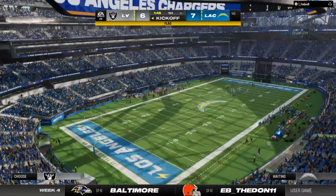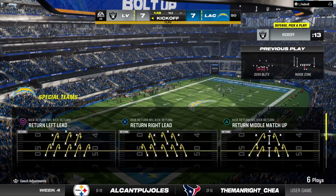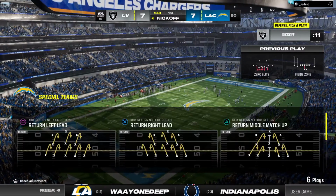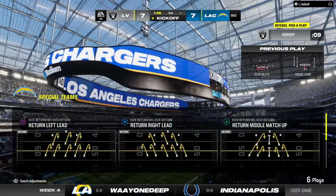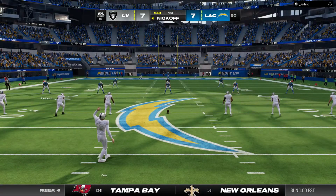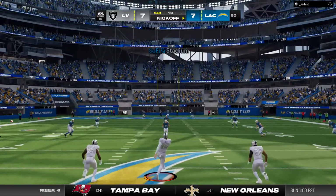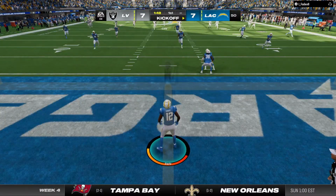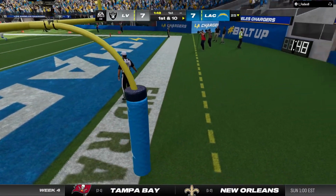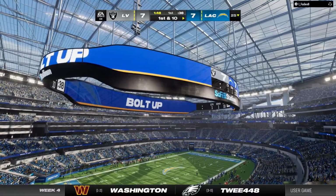The kick is through the uprights to tie this game, but hang on a second. We do have a flag. Each team's had it. Each team has scored. 7-7 here as the kick's away. And they will not get a chance to return this one as it's through the end zone for a touchback.